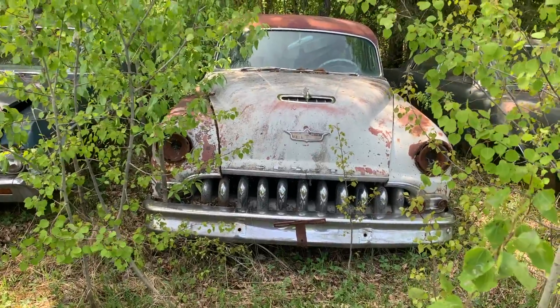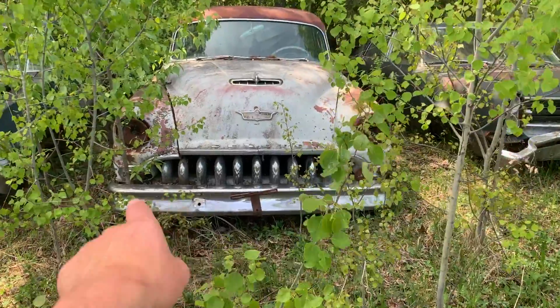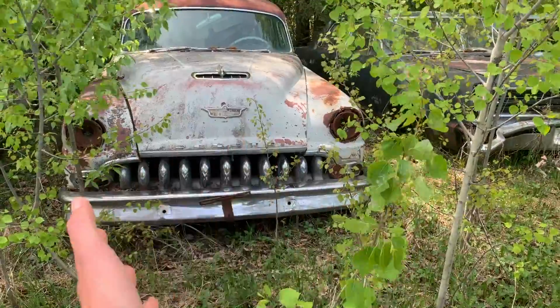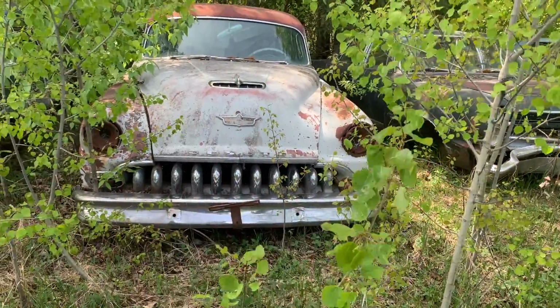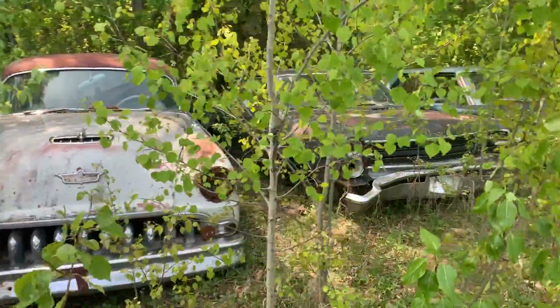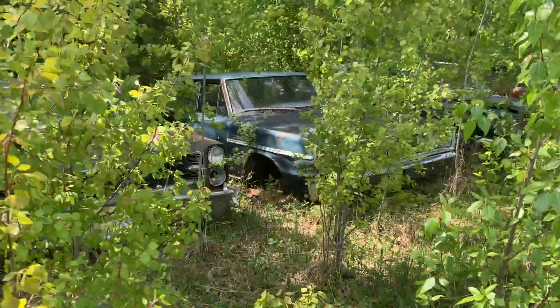Is that about a 53 DeSoto, something like that? I can only guess. 53 or 4. That grill is super desirable for hot rodders. Guys are always looking at putting that DeSoto type grill in their rods. They'll take an old Ford and put the DeSoto grill in.